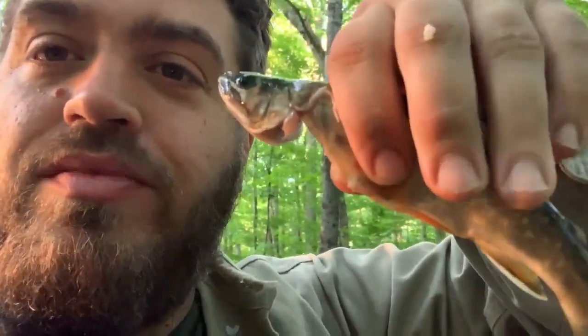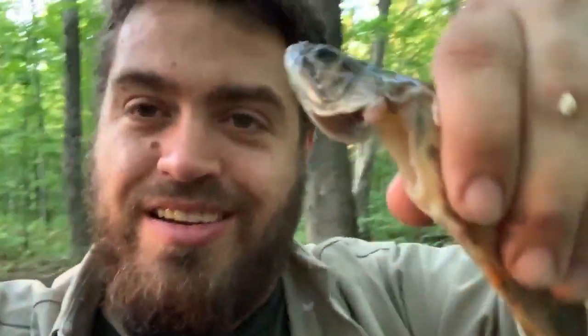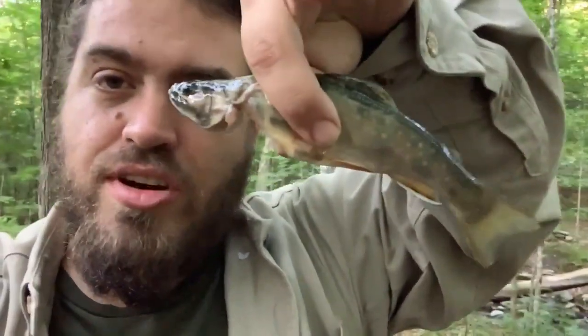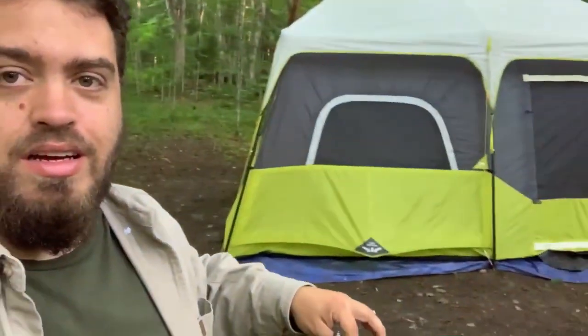Alright, guys. I set some pretty big goals for this trip, actually. And every single one I managed. Even though it's a tiny brook trout, I said I wanted a brook trout on this trip, and I got it. So I did it. I got a new source of flint. I got an amazing campsite. I got my fish. I don't know what else to ask for here. Everything's freaking wonderful.